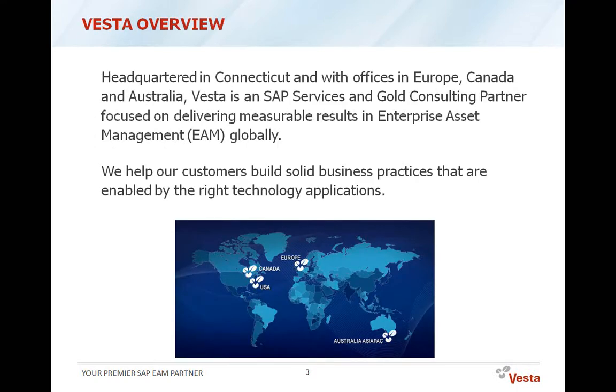Vesta as a company is an SAP Services and Gold Consulting Partner company, headquartered out of Connecticut in the United States, but we have offices in Europe, Canada, and Australia, and with that a global presence focusing exclusively on enterprise asset management. That encompasses the SAP Plant Maintenance module, but also some other modules that we consider part of the Enterprise Asset Management foundation. We help our customers build solid business practices that are enabled by the right technology applications.